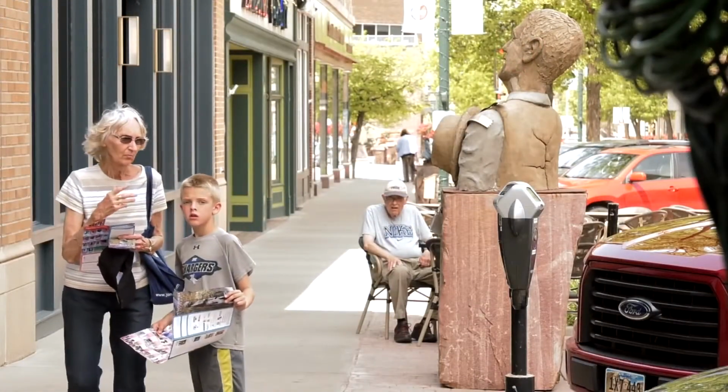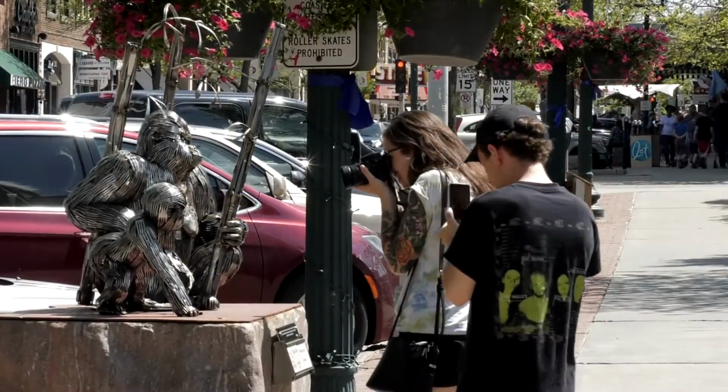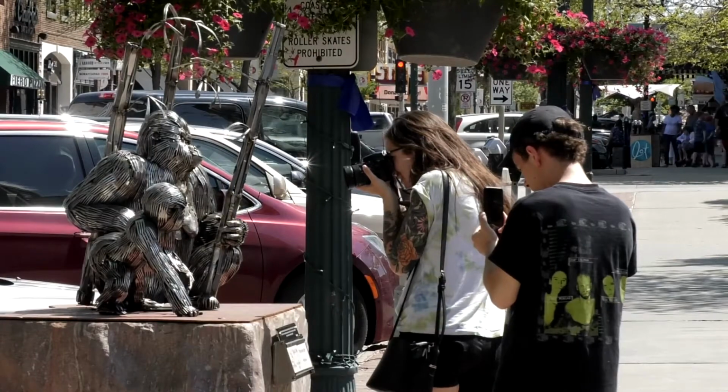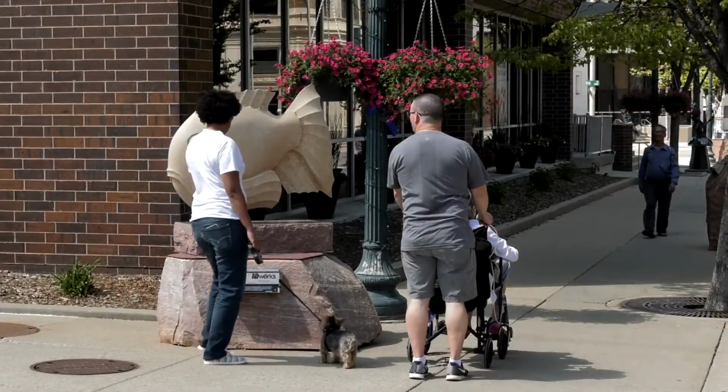And over the years, I've seen sweethearts doing sculpture walk. I've seen families doing sculpture walk. I've seen several generations doing sculpture walk. I've seen people from other countries doing sculpture walk.